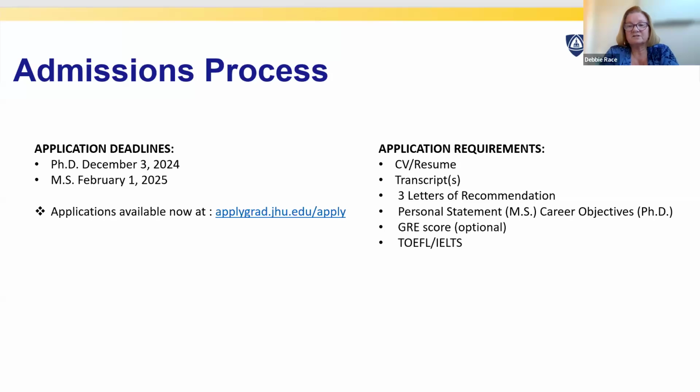So the GREs, after much discussion recently, we have decided that the GREs are optional. If you have GRE scores, that's fine. If you don't have the GRE scores, that's fine also. Neither application will be looked at any differently than the other. And then of course, we do like to see TOEFL or IELTS scores for any international applicants that didn't get a degree from a US school or a school where the education is in English.